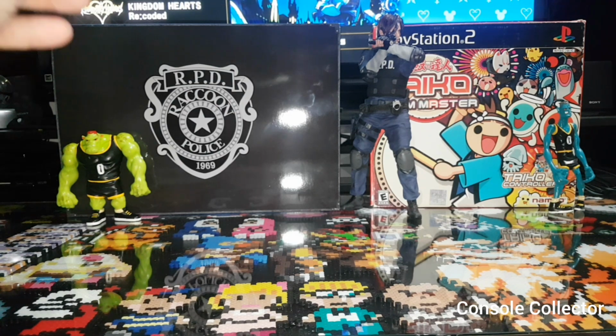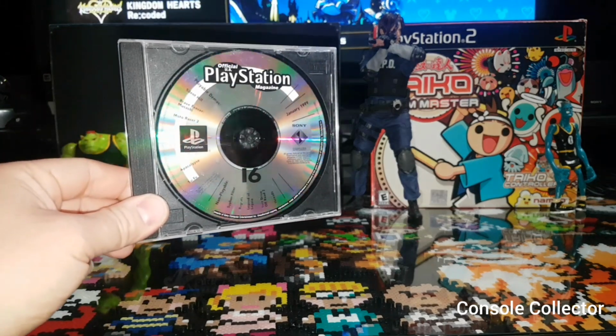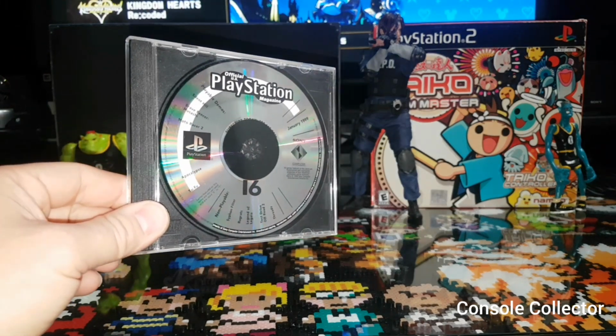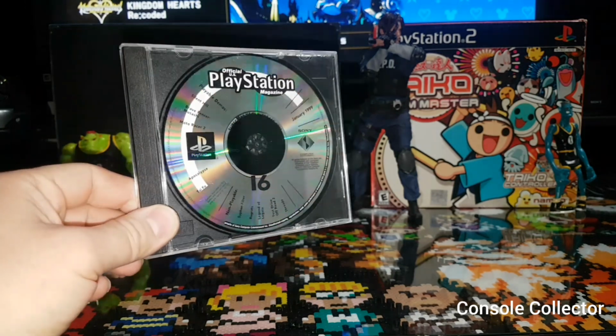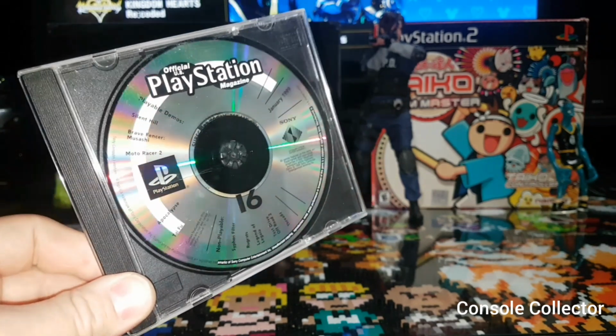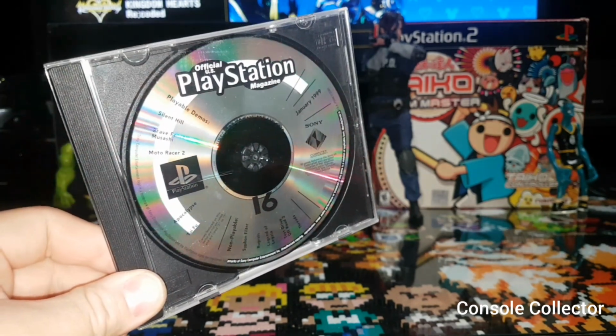Finally, for the PlayStation, I finally found an Official PlayStation Magazine Demo Disc 16. Now, if you watched my last video, I had a little story behind this demo disc. It has the demo of the original Silent Hill on it.